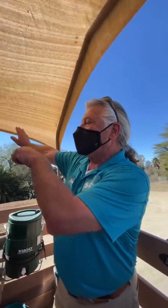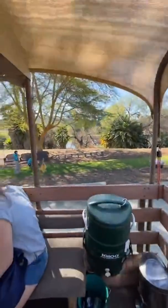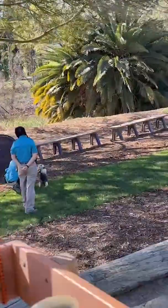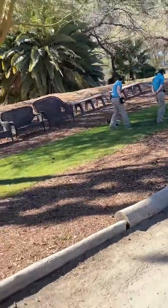Tamandua. A little anteater. Oh, she's eating out of her hand. No, I don't know. No. How fun.